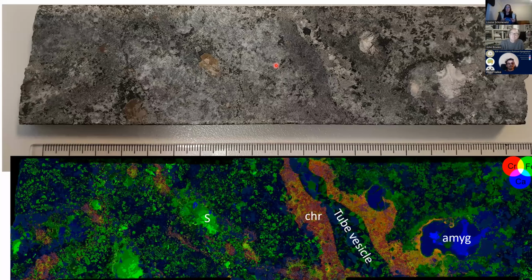So we scanned this entire piece of drill core using the X-ray fluorescence Maia mapper at CSIRO, which allows us to look at the textures and chemistries in a little bit more detail. If I do another chrome, iron, calcium map, you can see that there is some chromite rimming a tube vesicle. So these have quite sharp borders along this tube vesicle, and then sort of diffuse borders into the silicate framework. There are some sulfide in here, which shows up in bright green. And then there are these amygdales, which are interpreted as being voids, which are filled with late stage hydrothermal minerals.